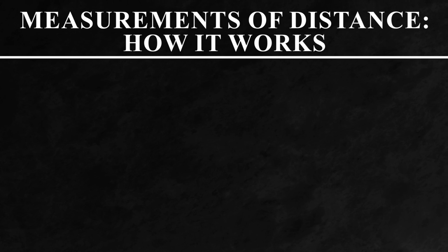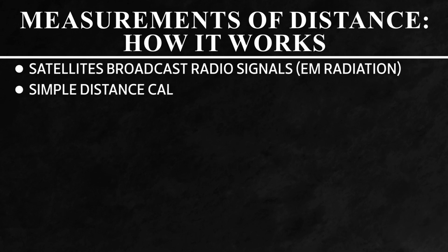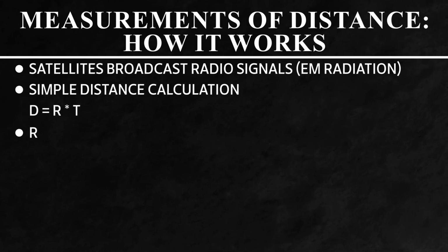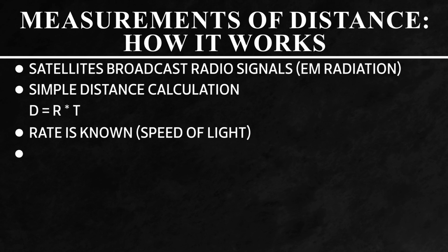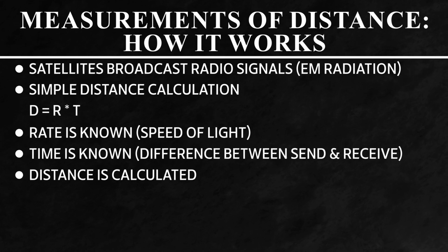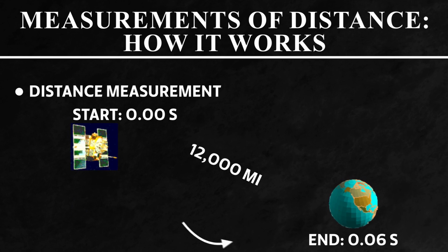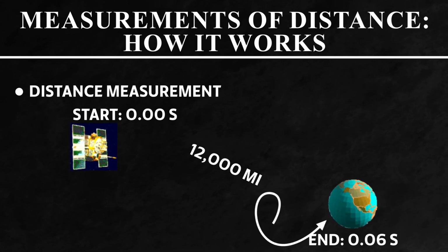Measurements of distance. How it works. Satellites broadcast radio signals, EM radiation. A simple distance calculation: D equals R times T. Rate is known, the speed of light. Time is known, the difference between send and receive. Distance is calculated. Distance measurement: start, 0.00 seconds; 12,000 miles, and 0.06 seconds.